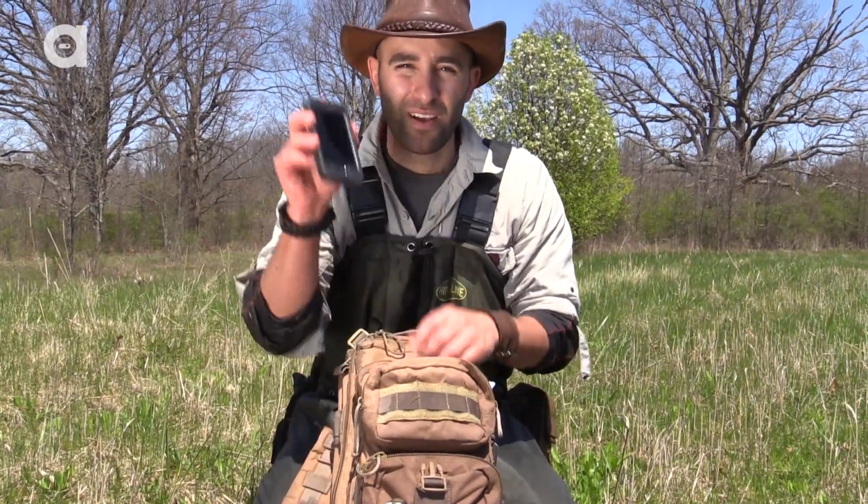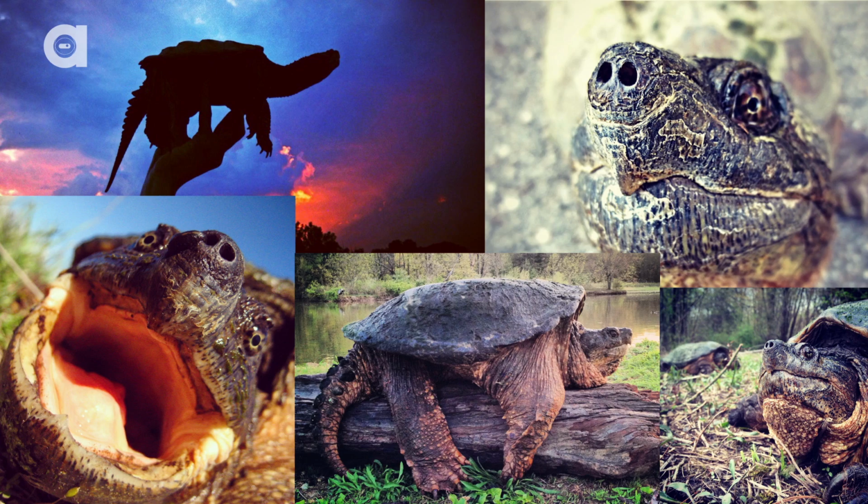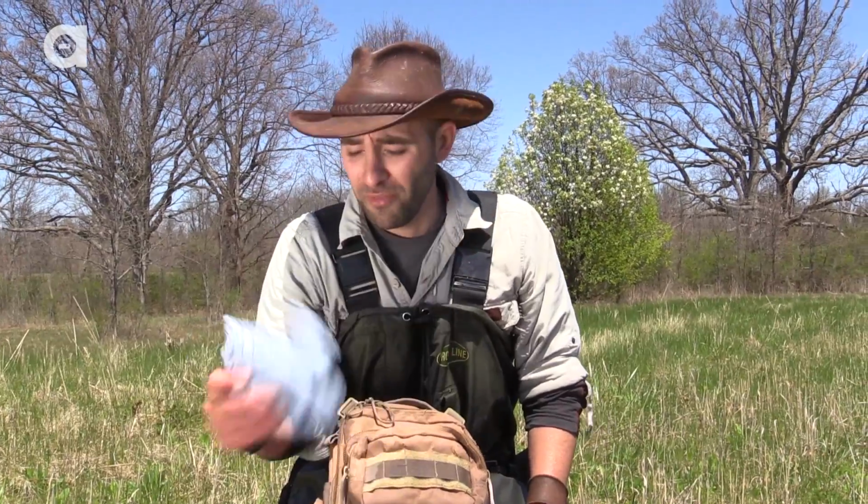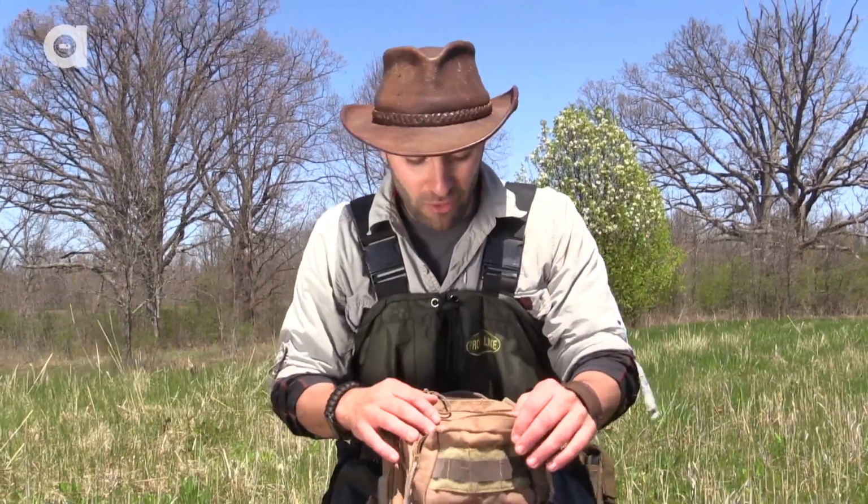Now this is the part of my pack that usually doesn't get too wet. This is where I keep my iPhone. I use my iPhone for taking a lot of the photographs that you guys see on Instagram and on Facebook. I also have a bandana in there because for some reason I feel I may want to wipe mud off of my face. We know I get mud all over me all the time.